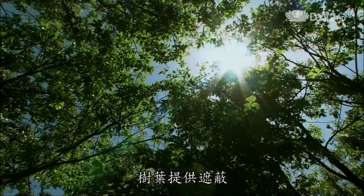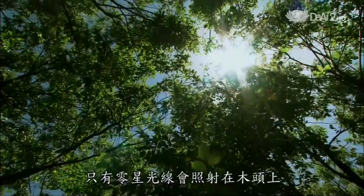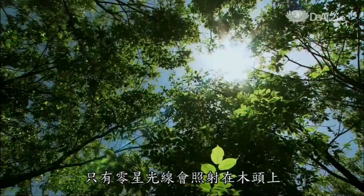The tree's leaves provide shade, permitting just a small amount of dappled light to fall on the logs.